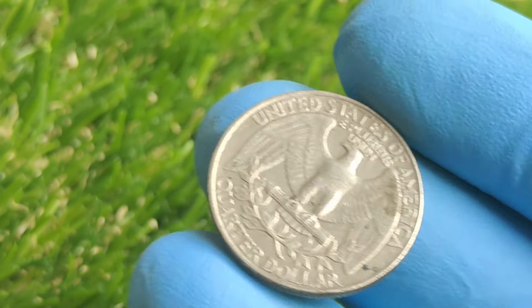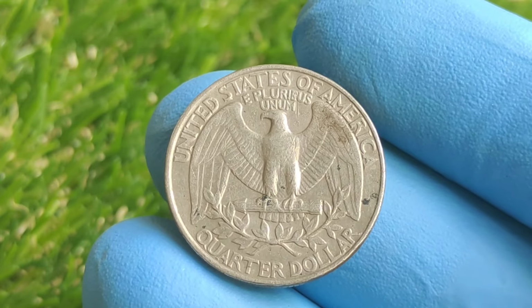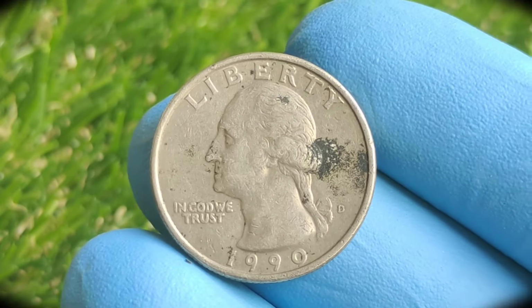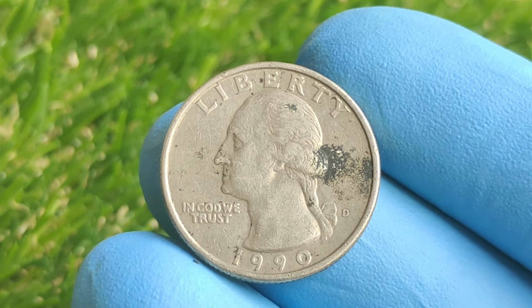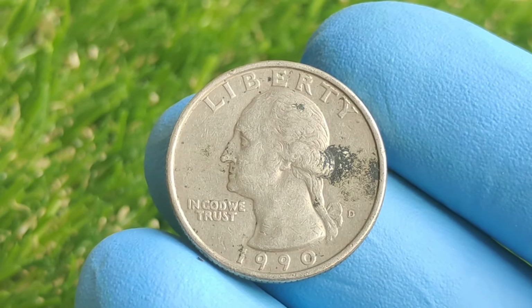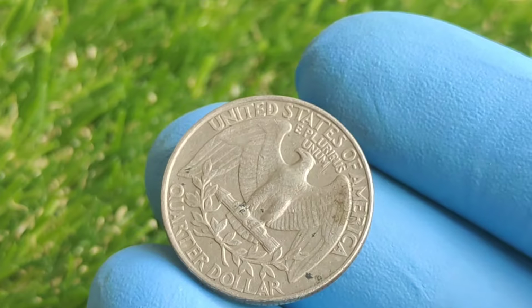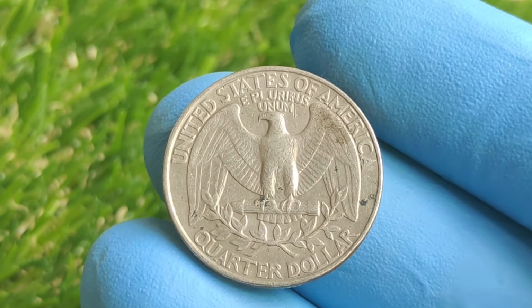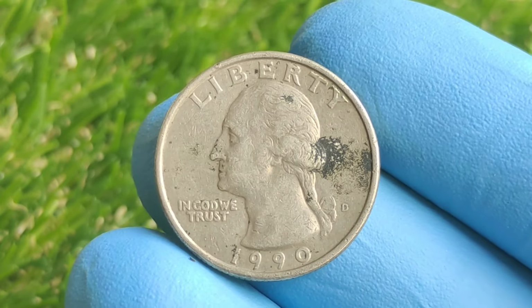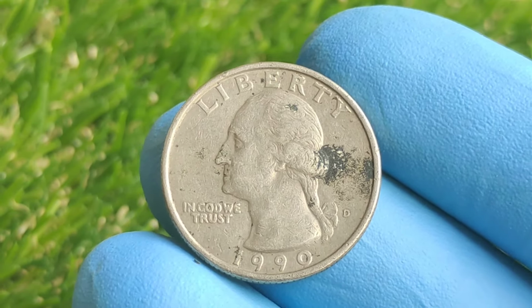And then comes the most bizarre feature of this $83 million quarter, the presence of a so-called mule error, where the obverse of the 1990 D quarter was accidentally paired with the reverse of a different denomination entirely, believed to be from a transitional or test die used for another coin series, resulting in a clash of designs never intended to appear together, which elevates the rarity factor beyond comprehension, because mule errors are among the rarest mistakes in all of U.S. coinage, often involving a mix-up at the die pairing stage that usually gets caught early in the production process, but somehow in this case slipped through the cracks and entered circulation.